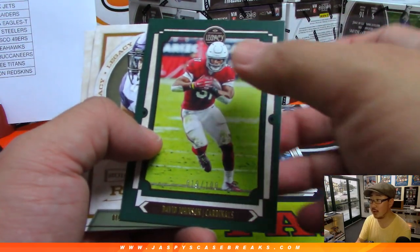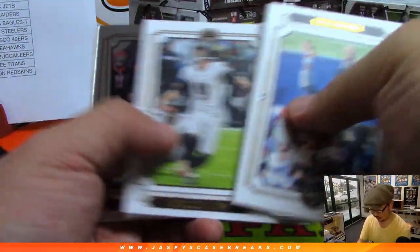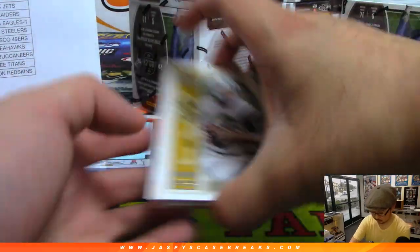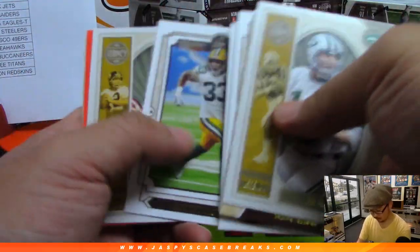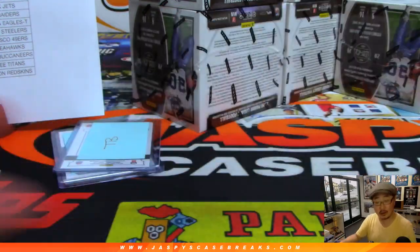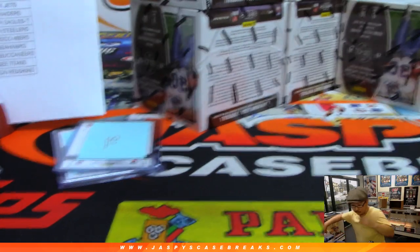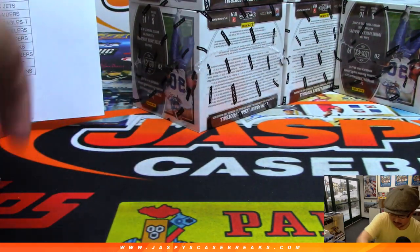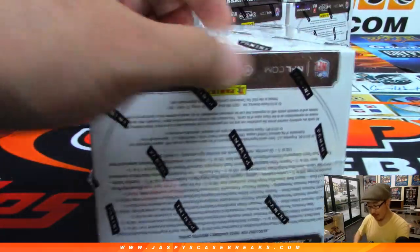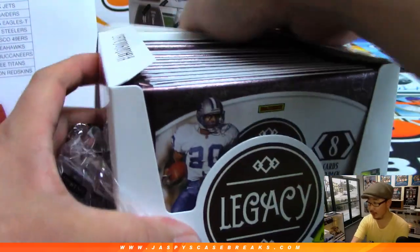There's David Johnson to 100 coming into focus. Nice Andre Reed for the Bills to 199. Saw his autograph earlier. Autos came out early. I thought that was going to be a hot box, but just two autos. All right, next two. This is box six. We're almost halfway there. After this box, we will be halfway through this break.